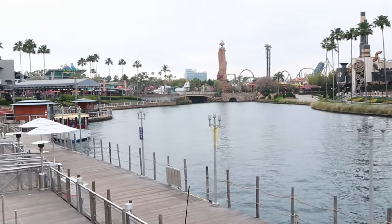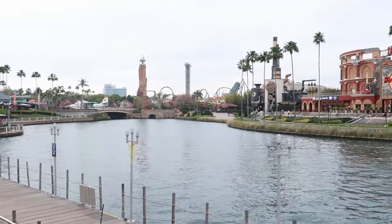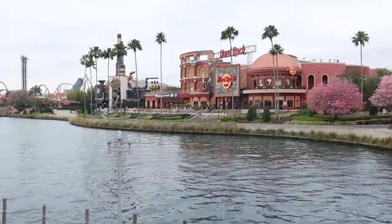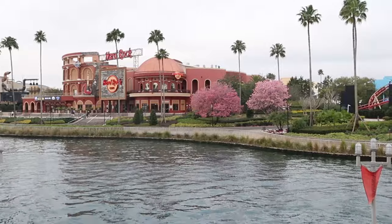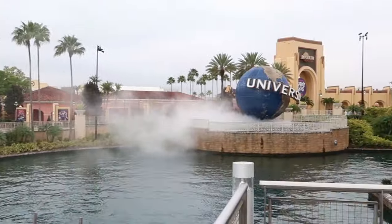Okay, so this is the view we're dealing with this morning here at Universal City Walk. Definitely a very, very gloomy day. However, I don't think there's any rain in the forecast, but look at the beautiful trees in full bloom. Such a beautiful morning here in Central Florida.